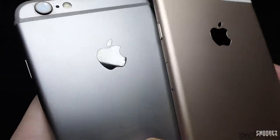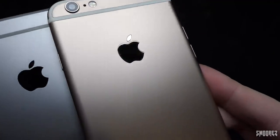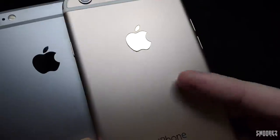The Apple logo on the real deal looks a little something like that, nice and shiny, and the GOOPHONE Apple logo looks a little something like that, nice and shiny. It's quite flush with the back case, so that's good.